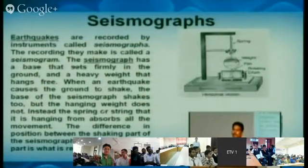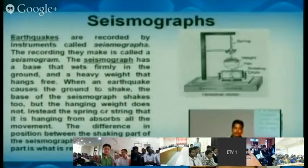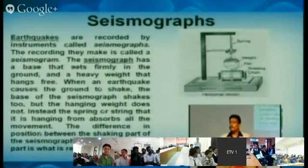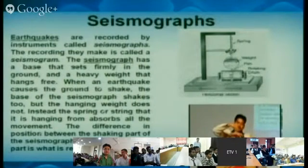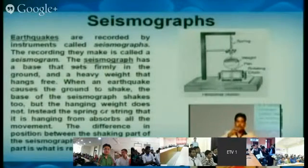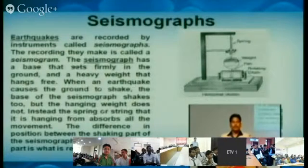This is a drum, and this drum keeps rotating slowly. It's a rotating drum, and the weight with a pen rests on it, so the pen will hold on the drum. Now the drum is rotating. If any earthquake occurs, the weight will vibrate like this because it is suspended using a spring. So automatically the pendulum will move like this. With the drum rotating, the vibration can be recorded on the drum in terms of a seismograph.